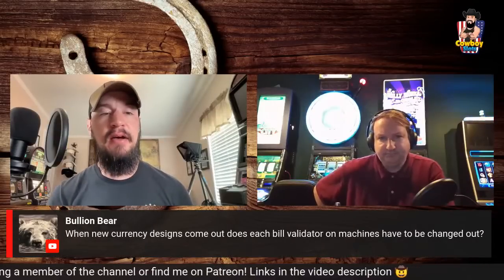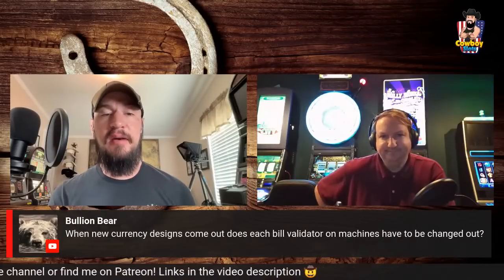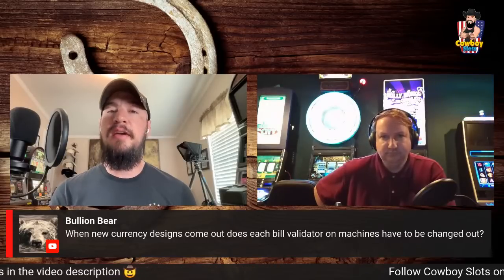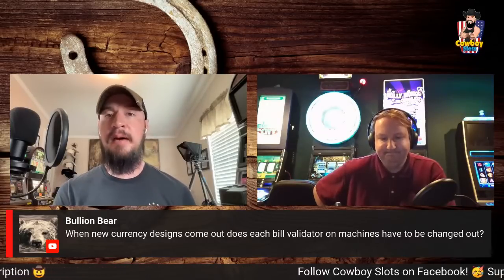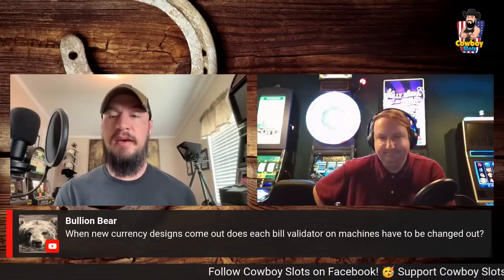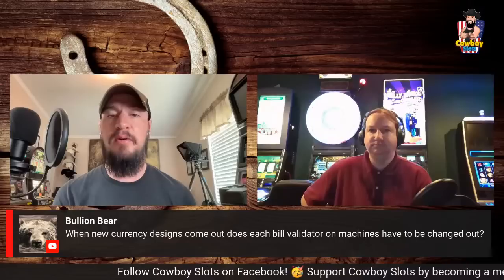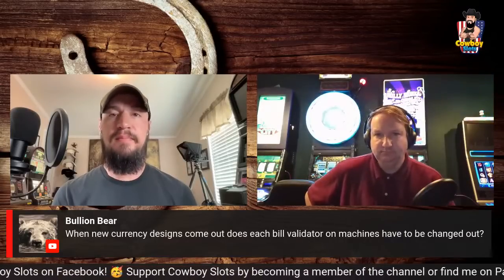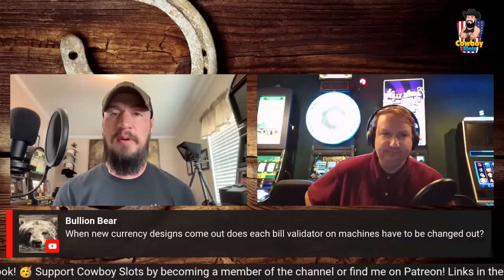Bully and Bear asks, when new currency designs come out, does each bill validator on the machines have to be changed out? So they don't have to be changed out. They can be updated. There are chips and programming actually in the bill validator itself that's just for that. So they don't have to change out the whole bill validator.